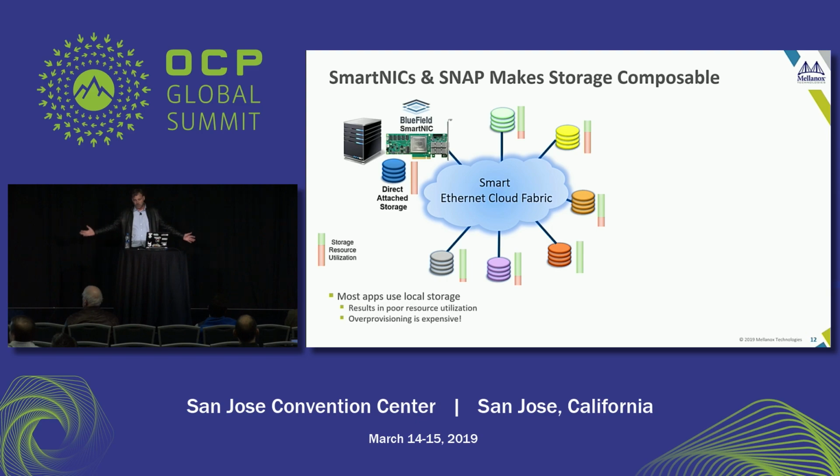But if I look out in the cloud, in the data center here, there's lots of other nodes that have very underutilized storage. There's some of them barely using their storage at all. So when we say composable storage, this is what we're talking about. You have a set of resources in your data center, and you want to be able to mix and match to whatever workload you're running. If you need more compute or what the ratio is that you need, you want to be able to compose that dynamically on the fly.